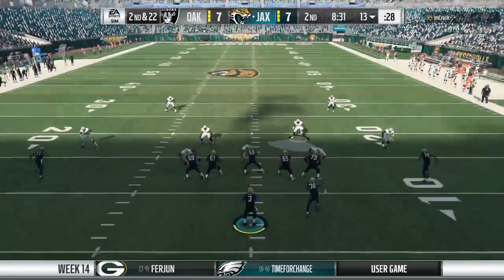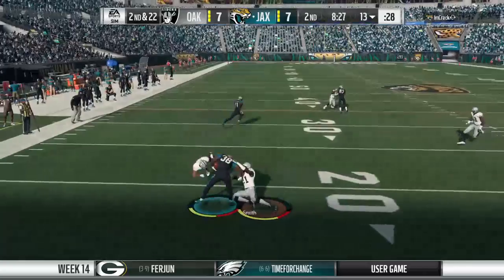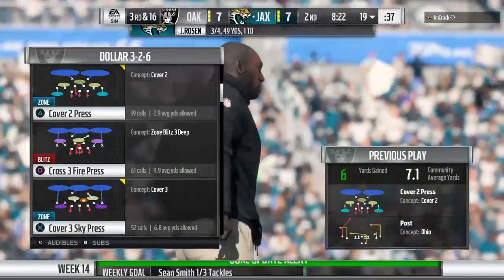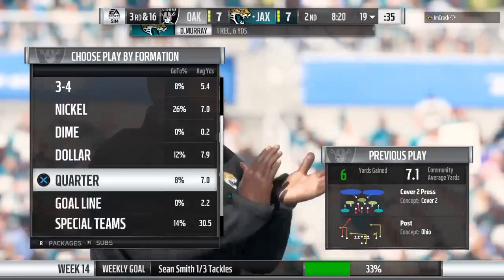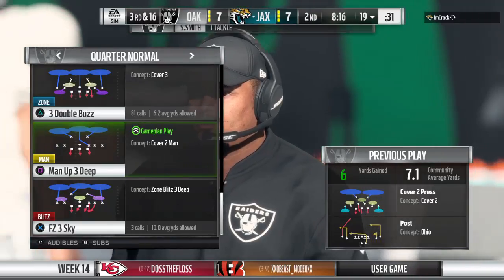Here we go now. Out of the gun, they'll look to throw. Throwing for his running back, and he's got him complete. And he'll be about a full yard shy of the 20 at the 19-yard line. It's a gain of 6 on the play, and they're going to be staring at a 3rd and long here.